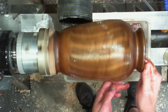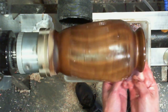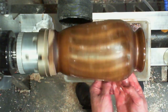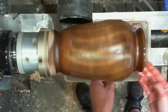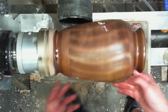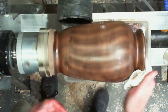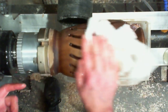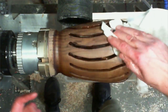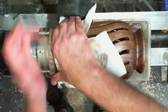How do I keep the chuck clean from residue? I don't. I really don't get any residue on it, I guess. I don't think I've ever cleaned it. I guess I've probably blown it out a couple of times, but I've never sprayed it down with anything. I don't think it really gets residue in there. Yeah, I really haven't done anything with it.